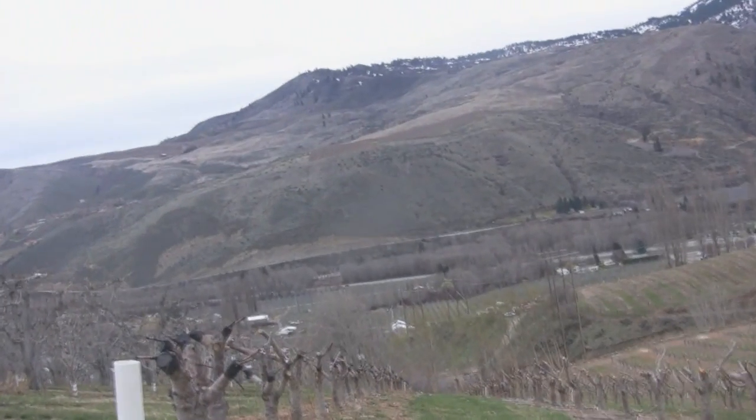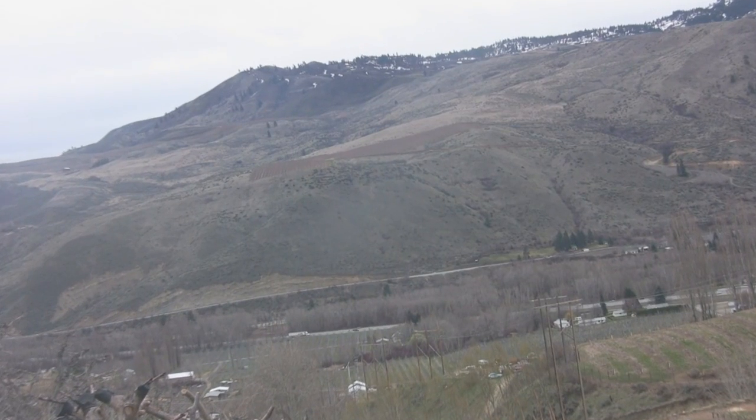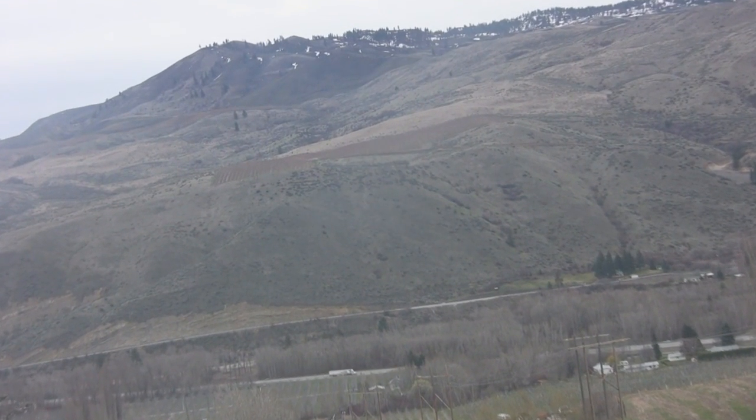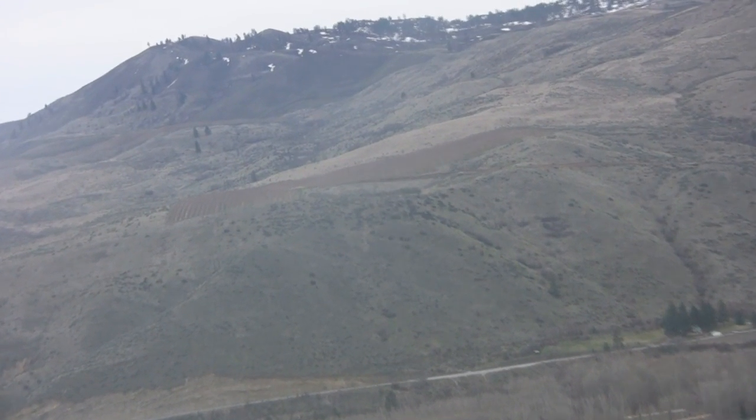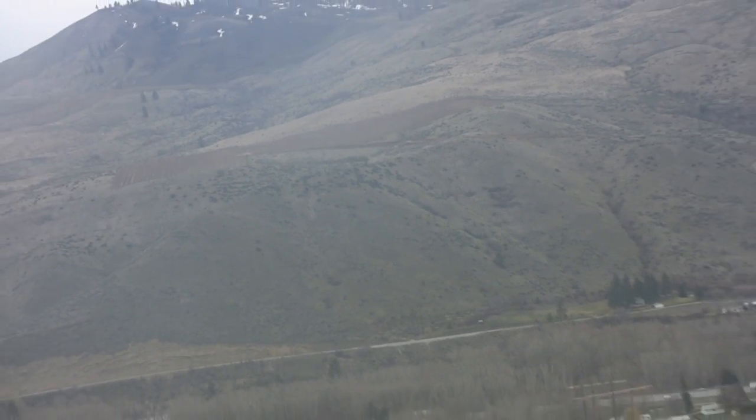ago. And by the way, one of the upcoming jobs is that orchard over there on the mountain. Somehow I got the zoom set on slow, so it zooms in real slow, but anyway, you get an idea. That's another job we're going to do in that upper elevation orchard.